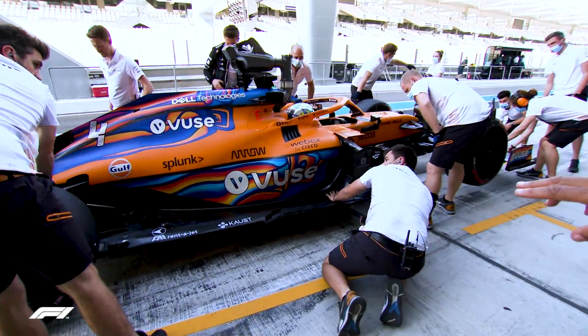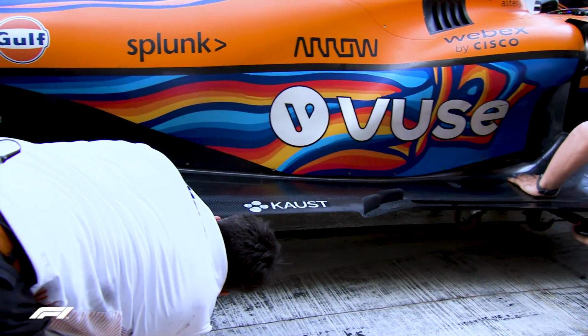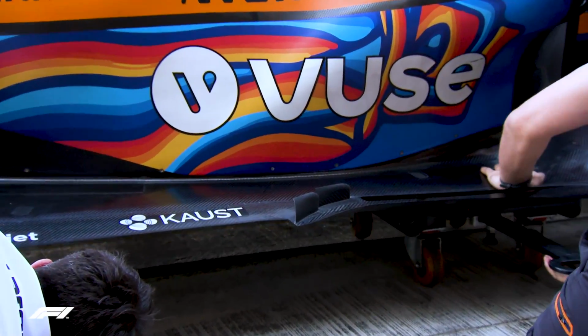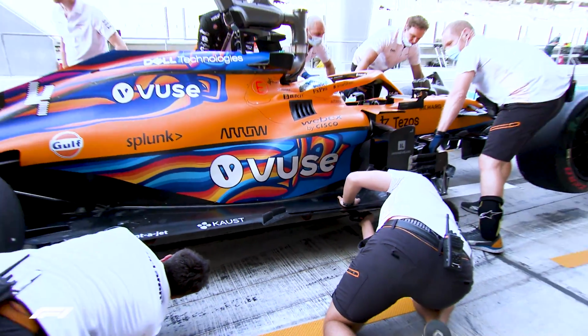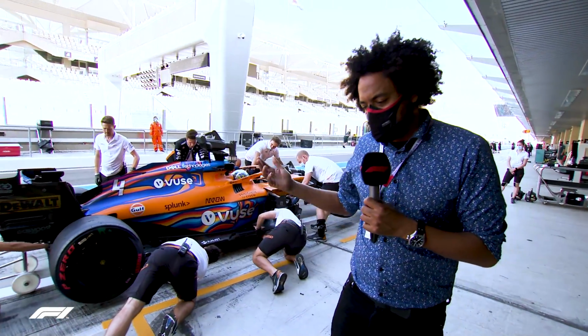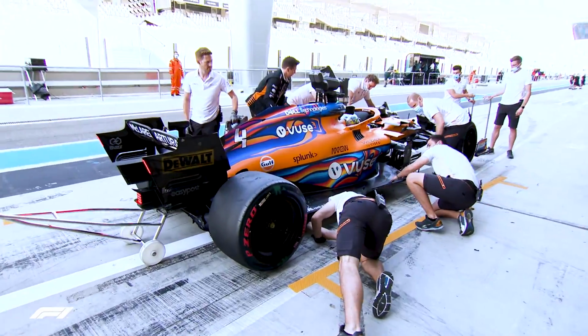Now you can see in the middle floor, it's got two of those sticky uppy bits that we talked about all year long. Unfortunately, they're banned for next year. But this floor specification came from earlier in the season. This isn't the specification that the car used in the Abu Dhabi Grand Prix. That's one of the aerodynamic changes the team has made to make this car suit these new wheels and tyres.